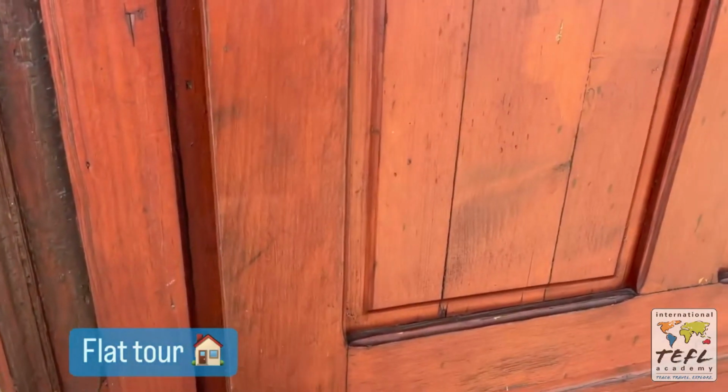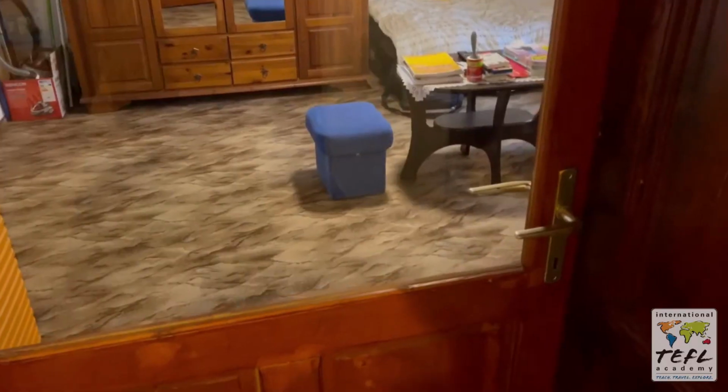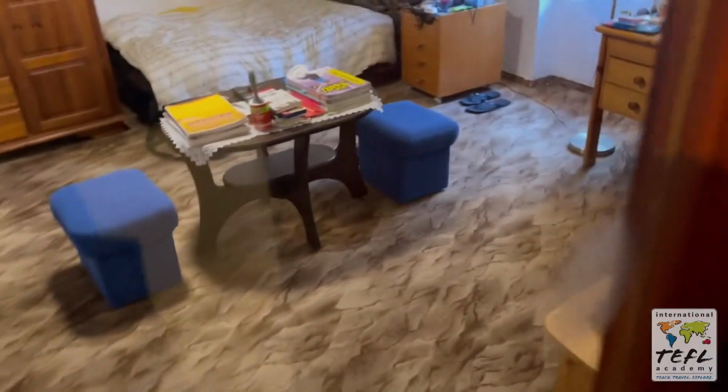Now let's open the door. You usually take your shoes off here in Hungary before entering the house, but I won't be doing that today. Now let's go to my room.